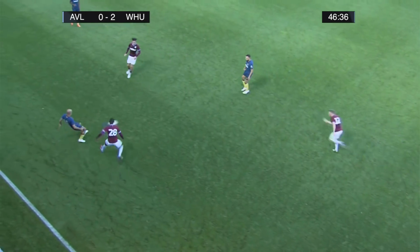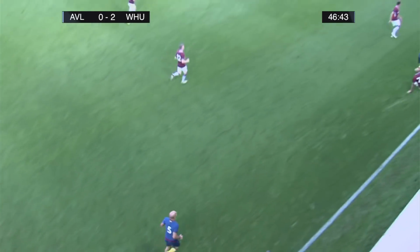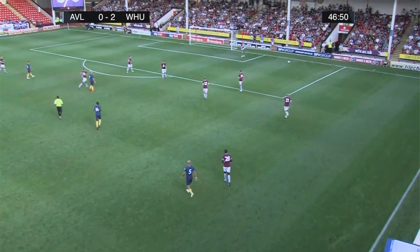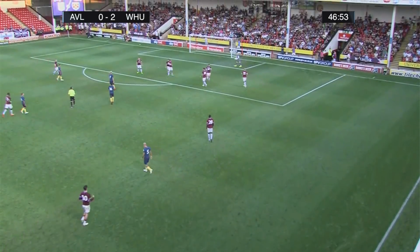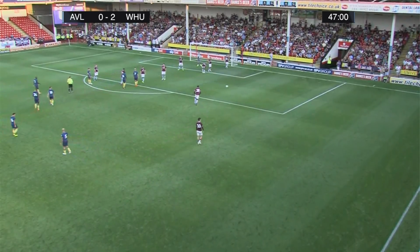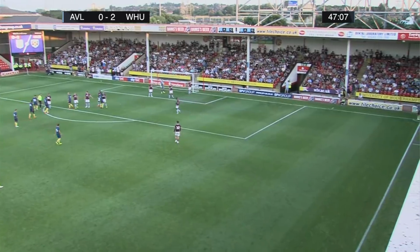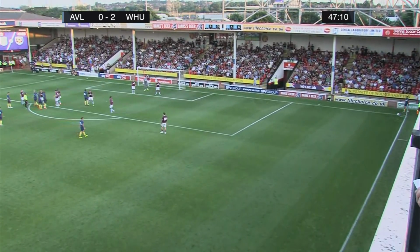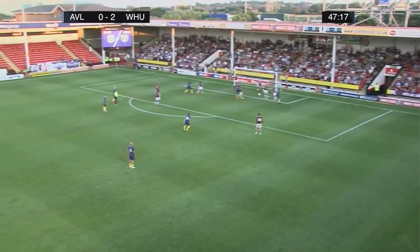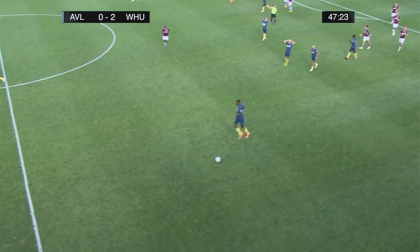Snodgrass. Zabaleta, the Argentine. Tidy touch around the corner there. Ball is out of play. It's West Ham United's ball. Snodgrass to take from the right. Well away there by Whelan. Grealish, three around him and bullied off the ball. Villa free kick.